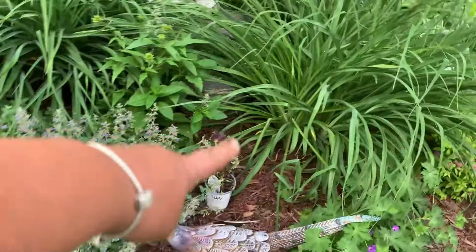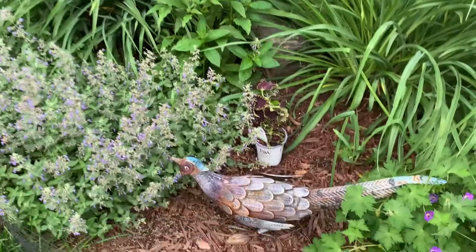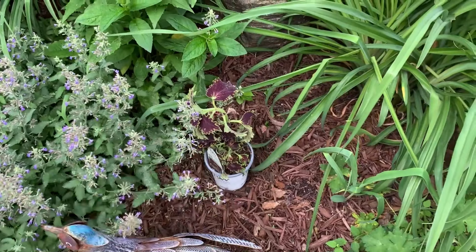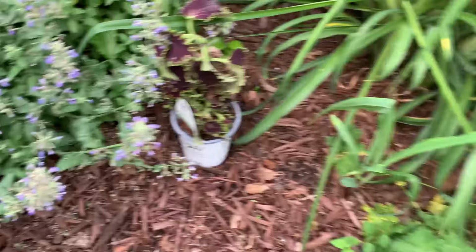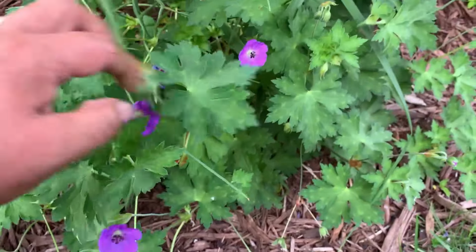So I did have a container here. I removed it because it's getting too hot. I think I'm gonna put this Wicked Witch, improving winners that tolerate more sun. So that will go here. I'm gonna move this. This is the Geranium Rozanne.